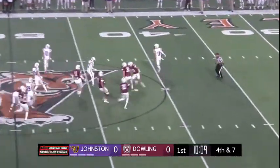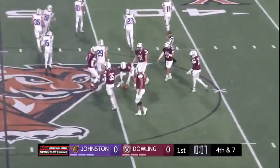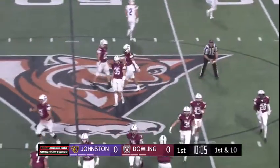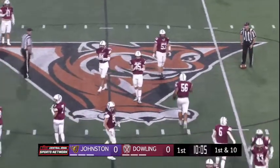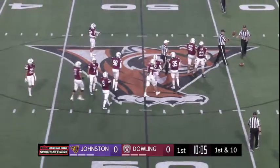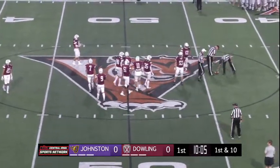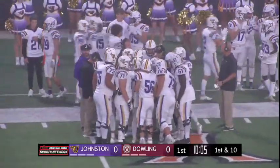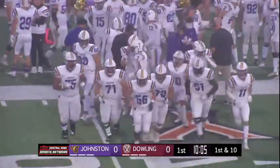High end over end kick, takes a bounce inside the 50, and it'll be down right about the 44-yard line. That's where Johnston will take over, 1st and 10 from their own 44-yard line with 10:05 remaining here in the first quarter. No score. Dowling and Johnston here on Iowa Catholic Radio and CISN.TV. And John Chido report from the sideline.